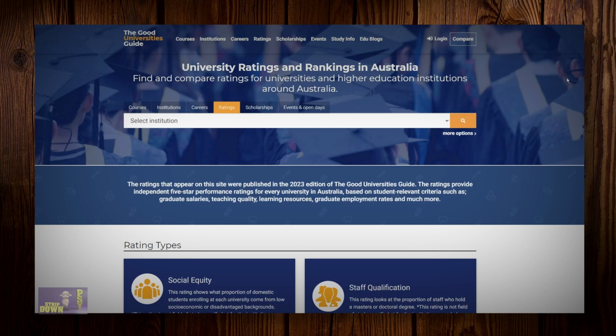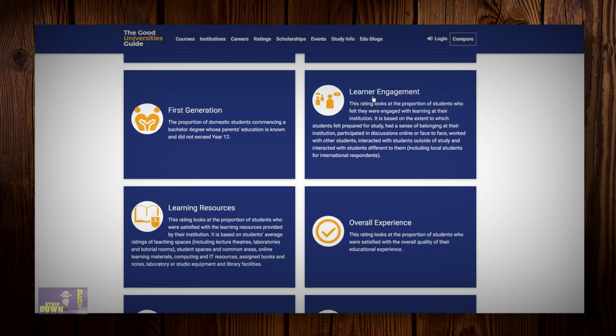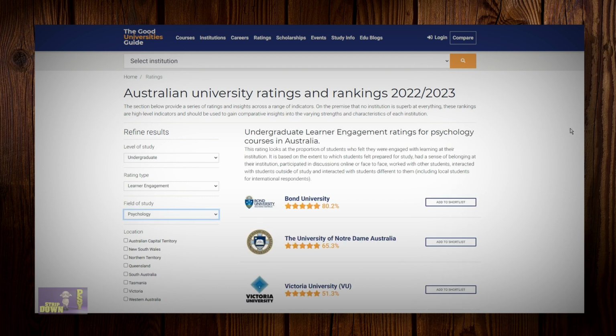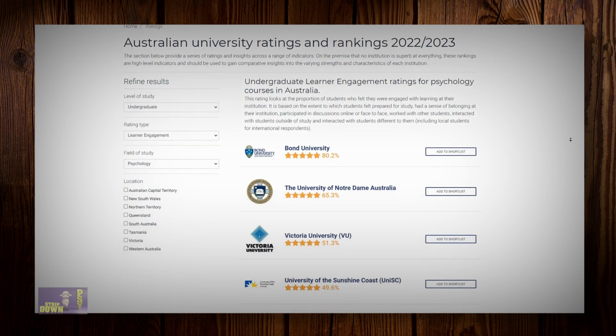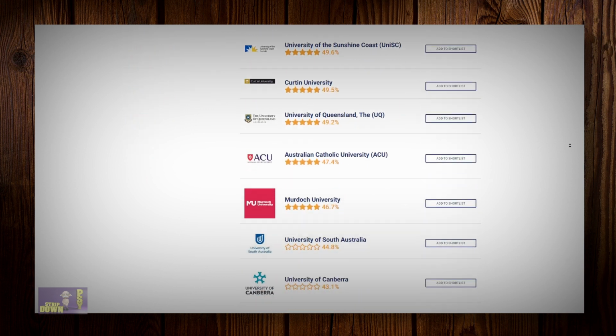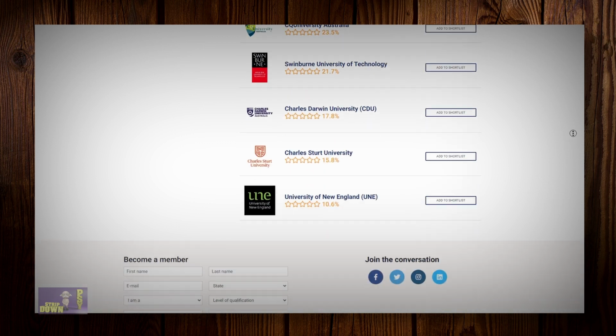Now, let's have a look at those league tables, because what it'll show us is if psychology's low score on learner engagement is a result of a few bad apples, a few bad universities. So here we go. Oh yeah, now we've got some universities that scored really highly on this measure of learner engagement. One is doing really well, Bond University at 80.2%. And things start falling off the cliff shortly after that. University of Notre Dame at 65%. Then we're down to 50% for Victoria University. And then it gets worse and worse, right down at 10% for the University of New England.